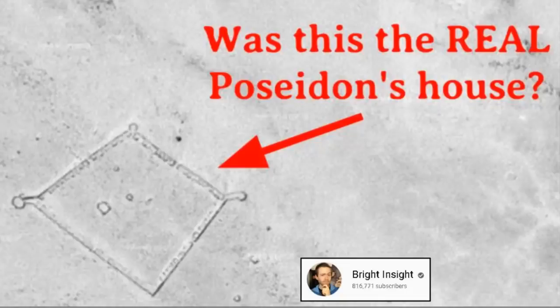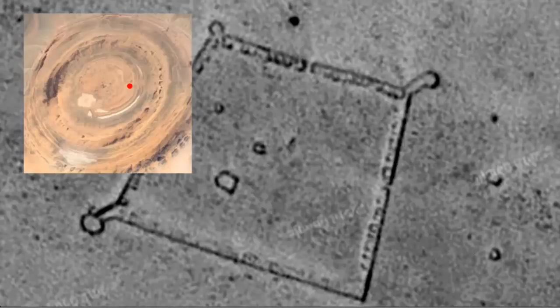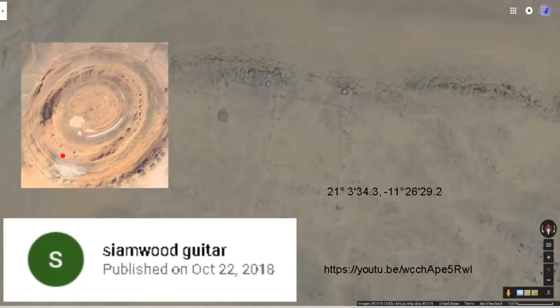I'd like to find a pyramid. We found this. Is that megalithic? Is that 13,000 years old? Not sure. There's a lot of things to wonder about this. The castle, as Bright Insight called it. These little circles in the corners. There's the location. What are they used for?